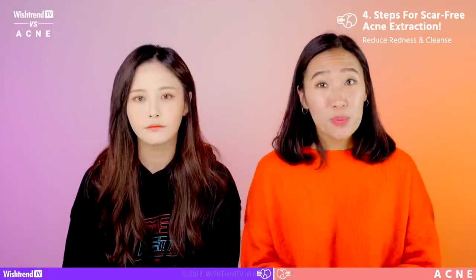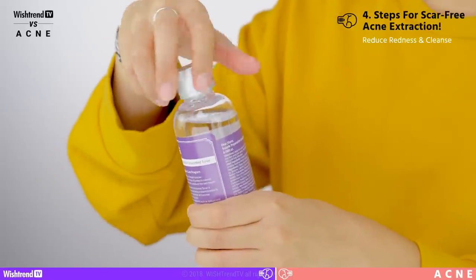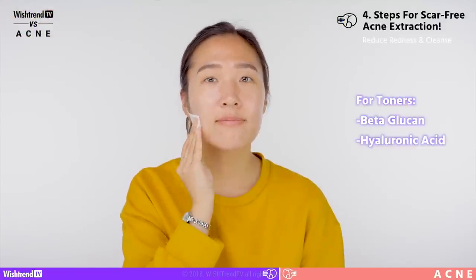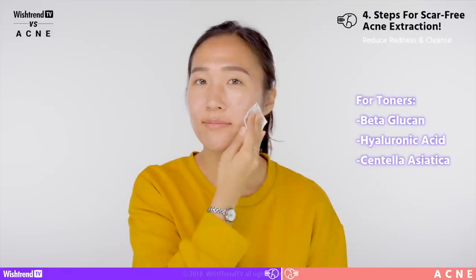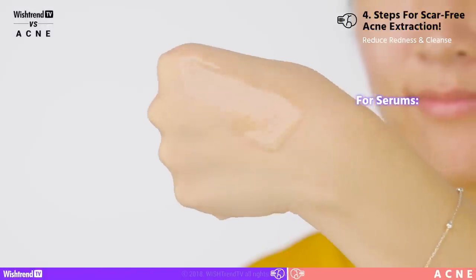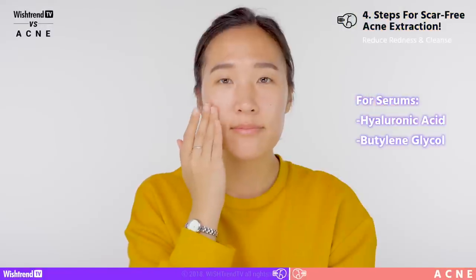And this is super, super important. We suggest looking for toners with any of these ingredients, such as beta-glucan, hyaluronic acid, centella asiatica, aloe vera extract. We suggest looking for serum with any of these ingredients, such as hyaluronic acid, butylene glycol, betaine, and centella asiatica.